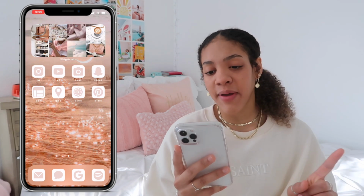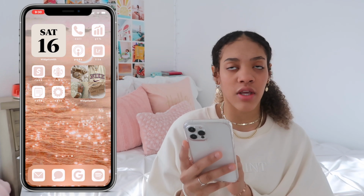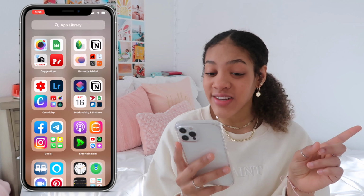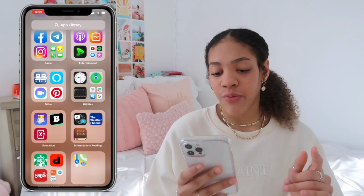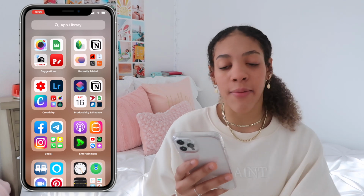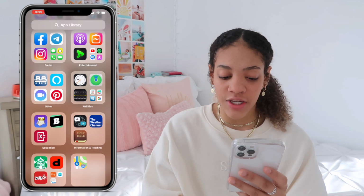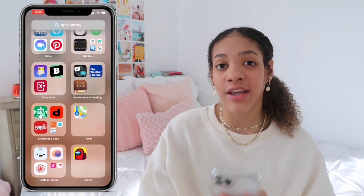So those are the 2 pages of apps that I have on my phone, and then when you swipe to the left, you will see my app library, which has all the other apps that are on my phone that I didn't want to put on my main pages. You can kind of get a glimpse of some of these apps, but I wanted to show you guys the ones that I use the most.